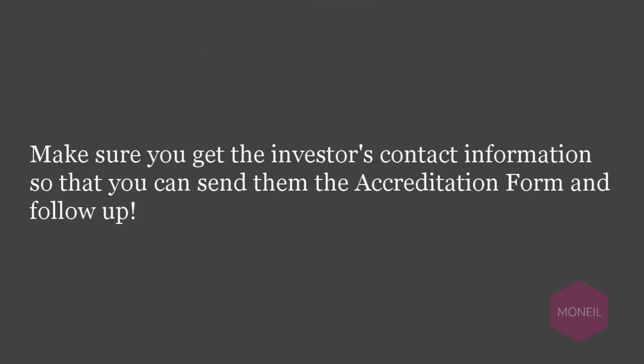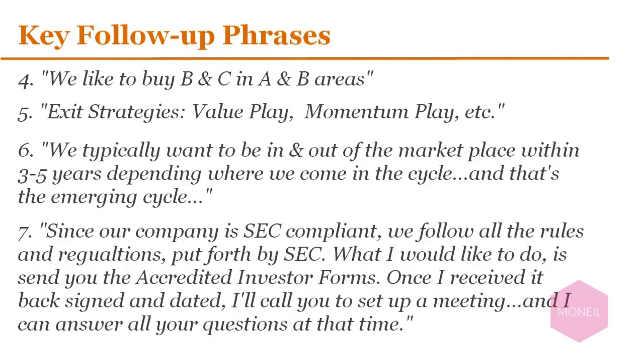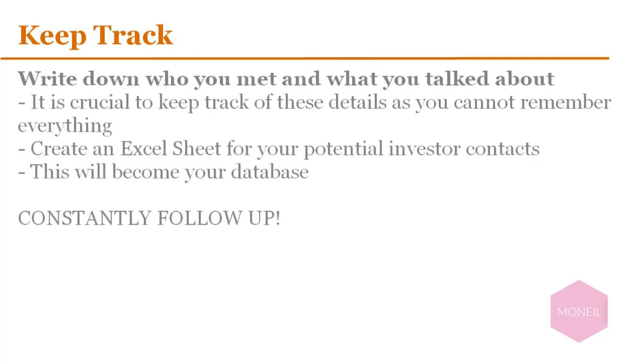Please make sure you get their contact information so that you can send them the form and follow up. Once you receive the form, you have closed one of the most important parts of getting your deal done. And also keep track. You want to start an Excel worksheet or something, so that for each investor you meet, you note when you met, what the first meeting was, the second meeting, and keep track of all those and comments and so forth. That will help you a lot.